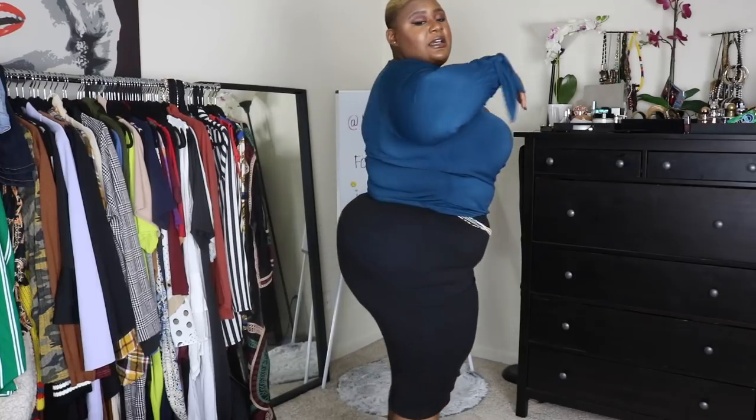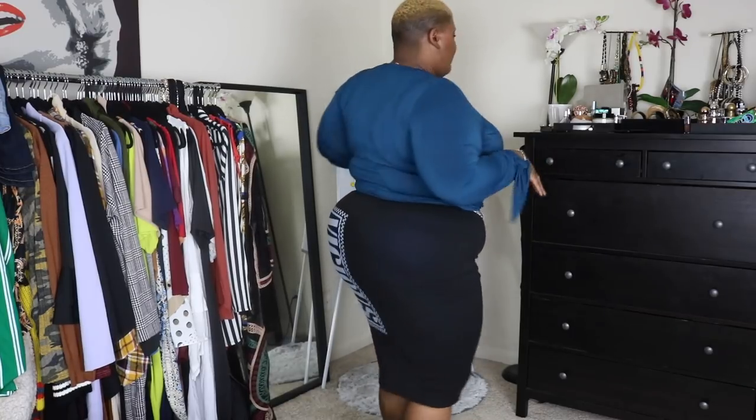All right, we're gonna wrap up the bars now and get into the haul. So first things first, this top, I already love it. I'm pretty sure this is like a regular top on the website, but you know, big body bends over here, a size 26 and thriving. So this is more like a crop top on me and I absolutely love it. Like, I love the fit of this.